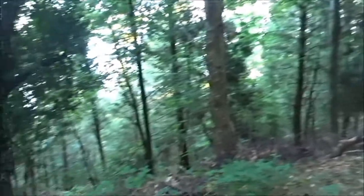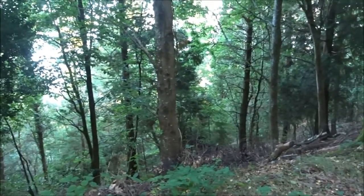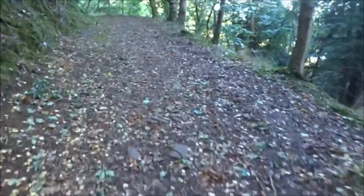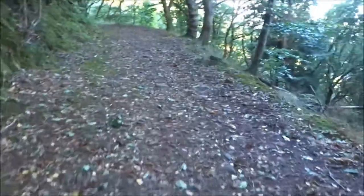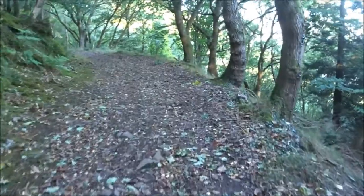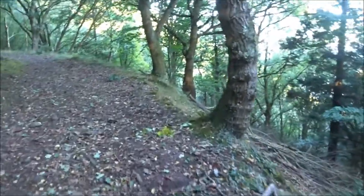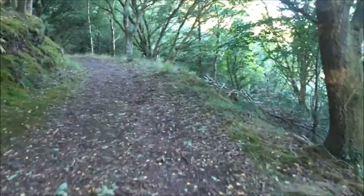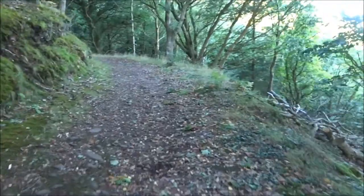When you look over at Minehead, you see a big hill, a big tree hill. That's what I'm in. I'm in that big hill that you can see for miles when you come over towards Minehead. That great big mound of trees is North Hill. So I'm walking in it and round it, following the coast, but up here.